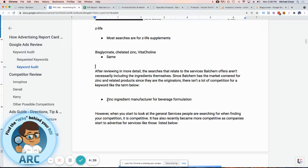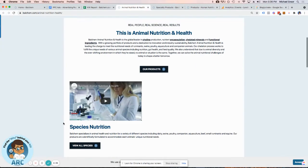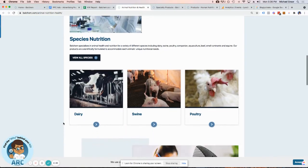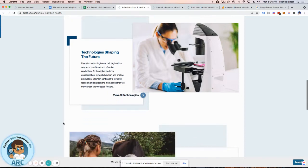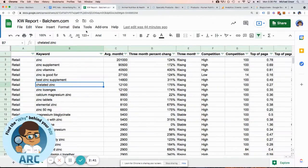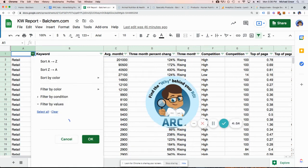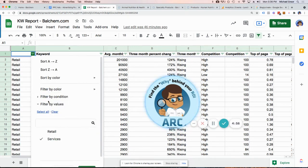But one thing I really did notice is once I dug a little bit deeper, I essentially just went through the website and read all of the pages, because I really just had to get a good understanding. And then once I started to research all the competitors in comparison, I saw the positioning in the industry and the different focuses. So it definitely helped me get a better scope of some of the keywords that we should be looking for. And what I did in the report is I sorted a few of them as an example. There's a whole array of what we could really go after, but I'm going to filter out retail and just focus on services.